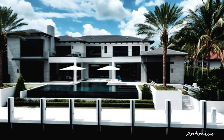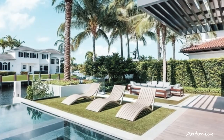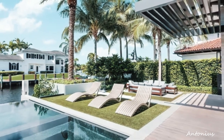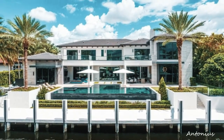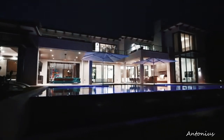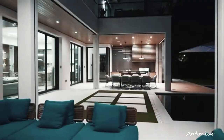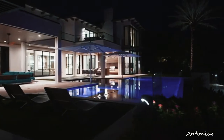The private dock, which can accommodate a large yacht, provides direct access to the intracoastal waterway, making this home a boater's paradise. Whether you are hosting a summer barbecue or enjoying a quiet evening under the stars, the outdoor space offers endless possibilities for relaxation and entertainment.